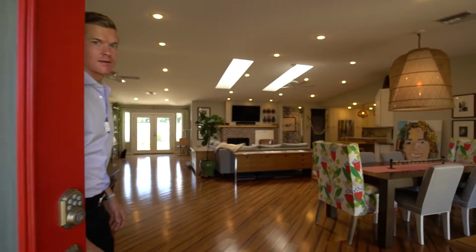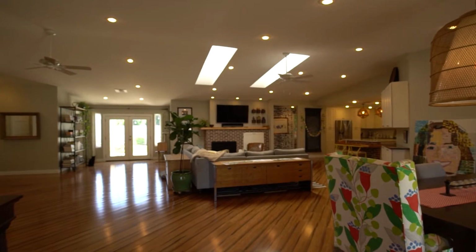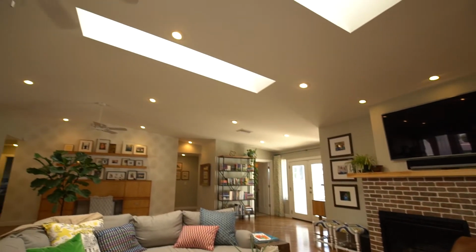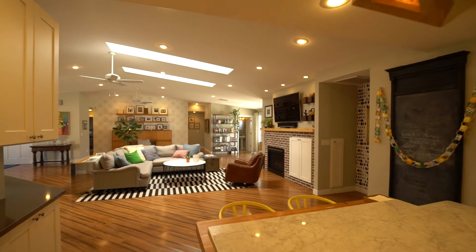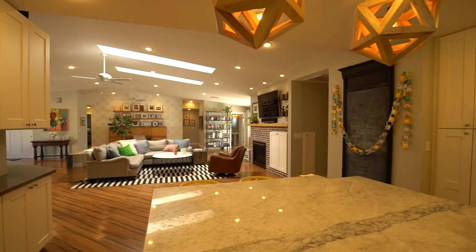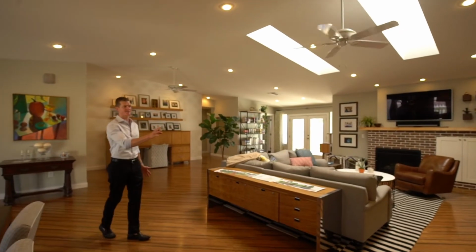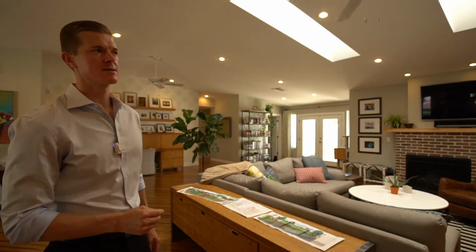From the front door here, you're greeted with a nice open floor plan, vaulted ceilings, and skylights that bring a ton of natural light into the room. Bamboo floors throughout. The kitchen is tucked off nicely so that the cooking and entertaining can all be done in the same space.